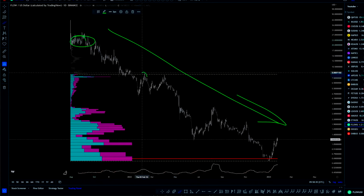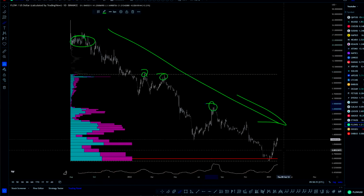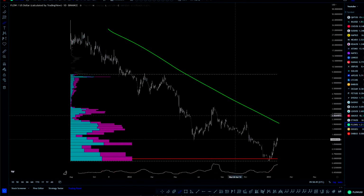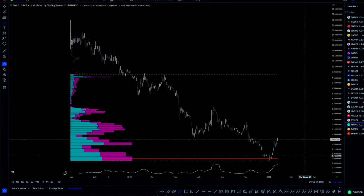Or they've been long in every single pump and they're just getting out of positions. So it's something to be aware of. When a chart just goes down like this, people are trying to get out of positions as well. So I'm not saying it can't then start to grind up in a new uptrend, but I'm just saying be cautious, because each spike up so far, based on the history, has resulted in a pullback.